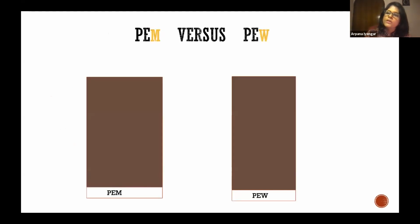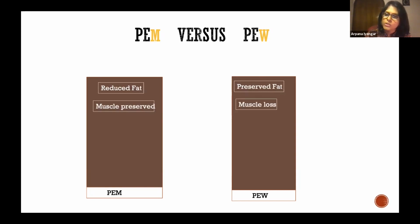In children, what is common as a terminology when we talk about nutritional status is protein energy malnutrition. And this is definitely very different from protein energy wasting. And I'd like to just summarize that in this slide. In PEM, malnutrition, there is reduced fat in contrast to preserved fat in protein energy wasting. There is muscle preserved in PEM and muscle loss in PEW. There is a decreased metabolic rate in malnutrition, whereas there is increased metabolic rate in PEW, and that's what you see even with ESKD or CKD.